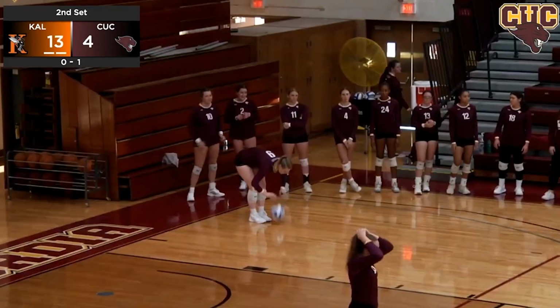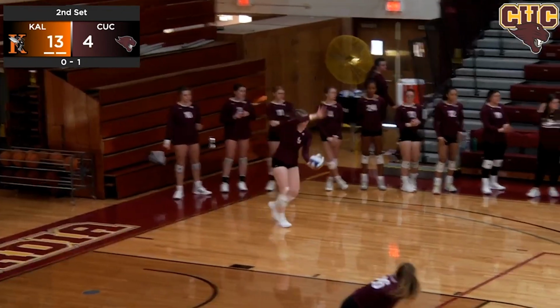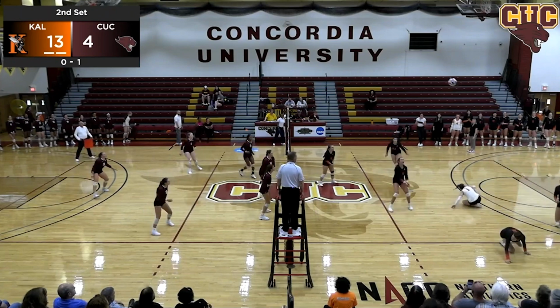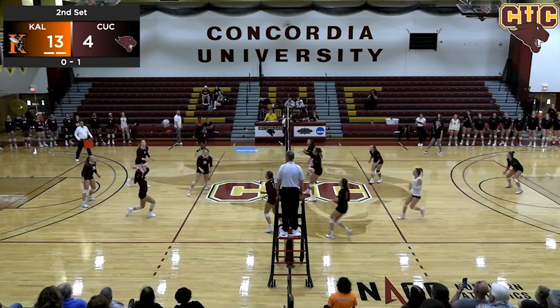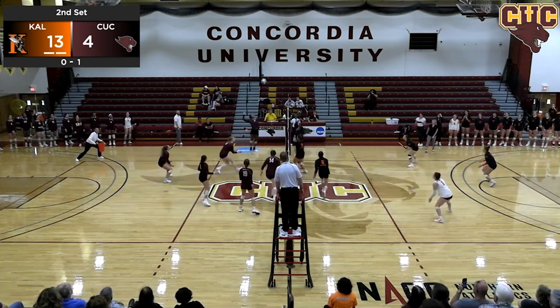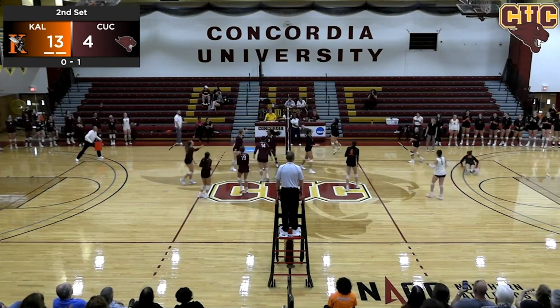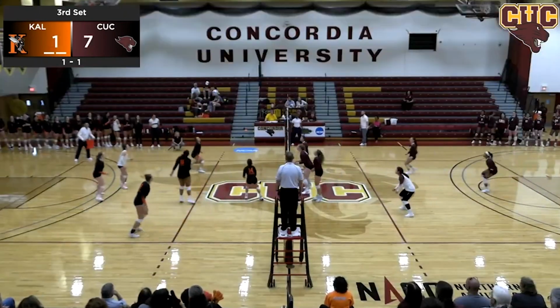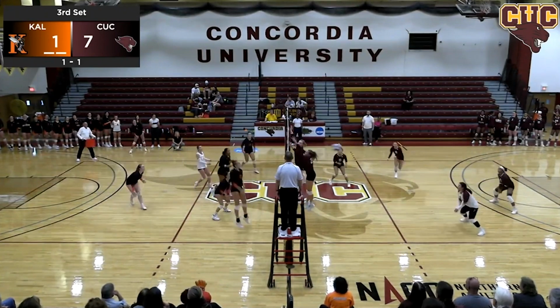And really, that's what was so successful for them, was just their first contact overall. Good serve right there from Perkins. Kalamazoo able to keep it alive, sent over by Chappie. Now here's Foster, down, saved by Miller. Saved by Miller, set by Moby.